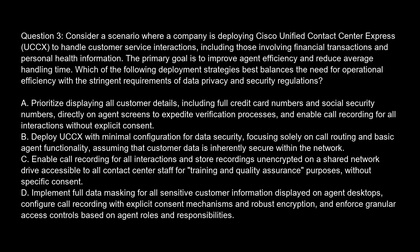Option D. Implement full data masking for all sensitive customer information displayed on agent desktops. Configure call recording with explicit consent mechanisms and robust encryption, and enforce granular access controls based on agent roles and responsibilities.